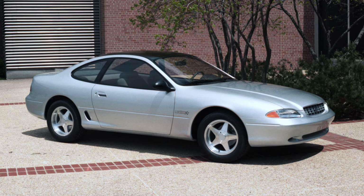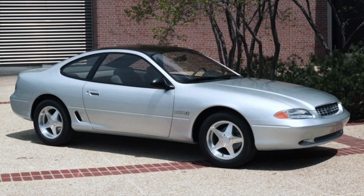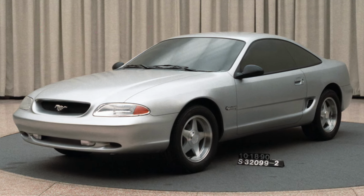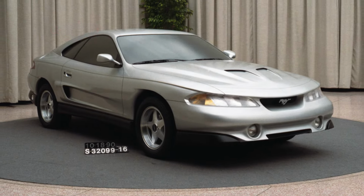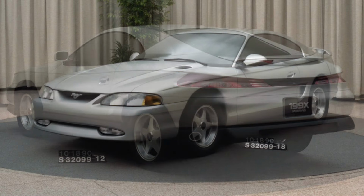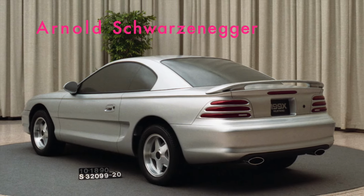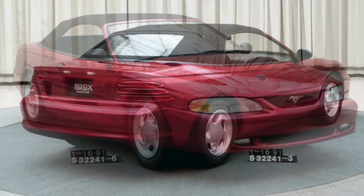Eventually, there were 3 full-size fiberglass SN95 mock-ups that were sent for executive review in the autumn of 1990. The Bruce Jenner concept was deemed as being too soft and stylistically too weak. There was a liftback Rambo-themed Mustang, which was deemed too aggressive and mean. Finally, there was the Arnold Schwarzenegger design that had the best overall look and was deemed to go to production mostly unchanged. The Schwarzenegger design was a middle-of-the-road look and had some really nice retro Mustang themes.